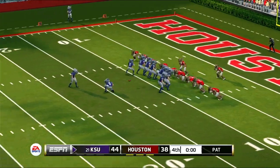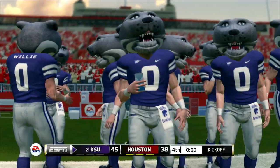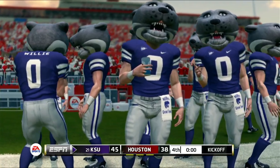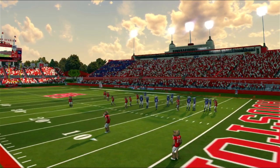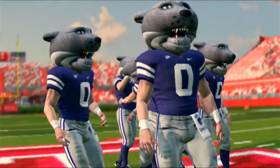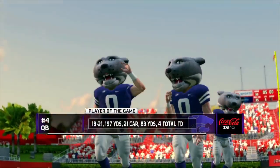Kansas State is up by 6. He splits the uprights with the extra point. A great game here today in a tight one. Kansas State 45, Houston 38.